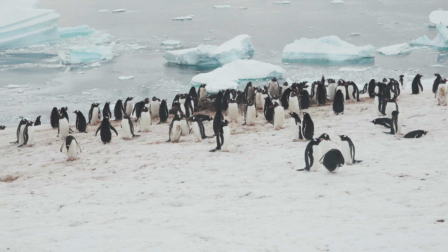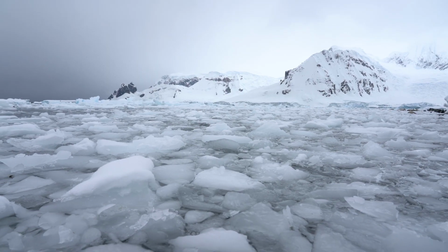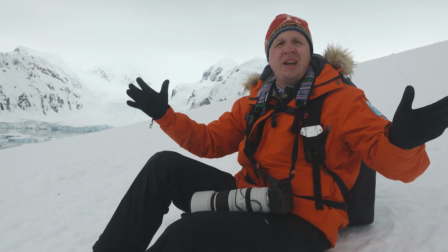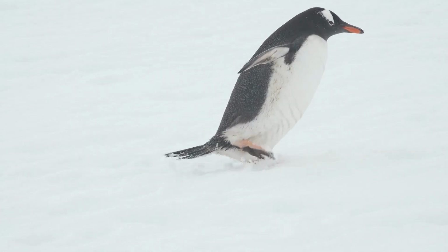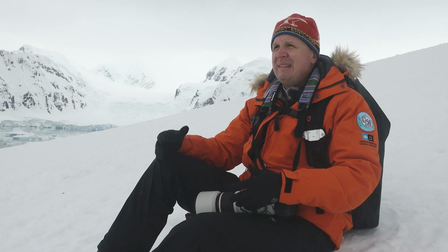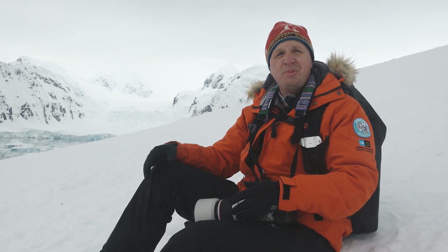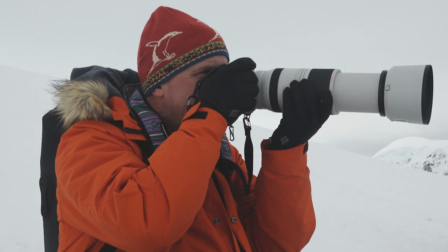Everything is what I've been shooting. You can't turn a direction without seeing something absolutely amazing. Massive vistas with just epic scale, to the fine detail in the feathers of the penguins, and there's everything in between. It's just indescribable. The beauty, the light, the detail, and the scale are just amazing. I can't think of a better way to spend a morning anywhere ever.